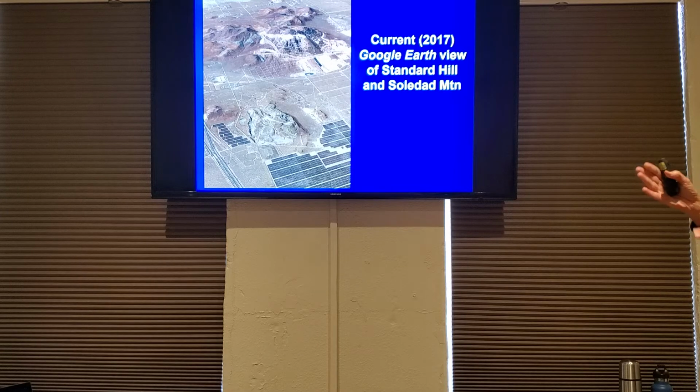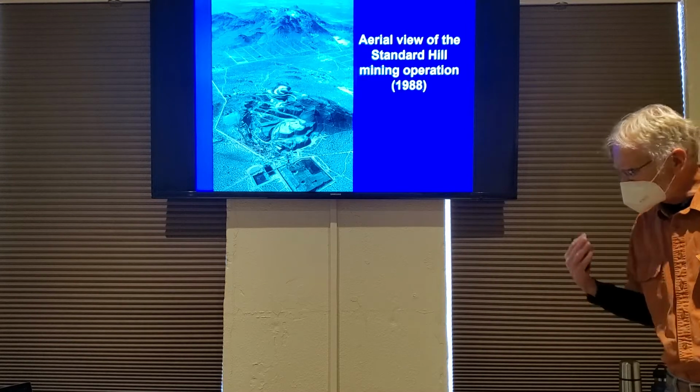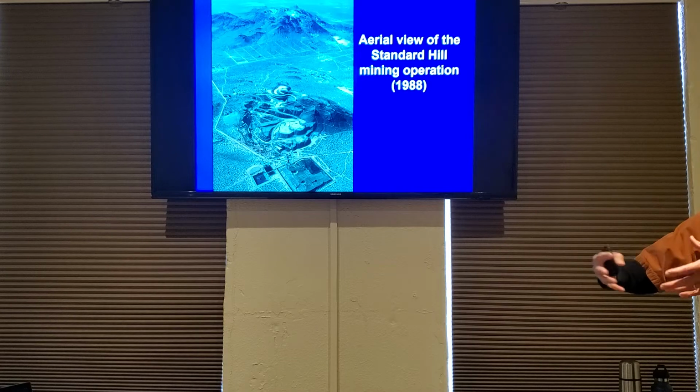The pits have been somewhat filled in, reshaped, all this kind of stuff. But this is what we're going to be talking about. So we're going to go kind of back in time. I hate to say 30 years, it makes me feel old, but we're going back about 30 years to look at this operation. Now this is a standard hard rock type of mining situation, which means you've got solid rock in the ground that you need to manipulate in order to get the gold out of it.